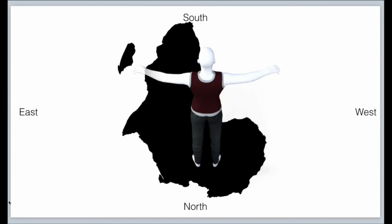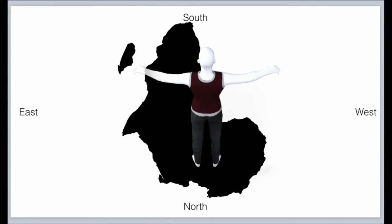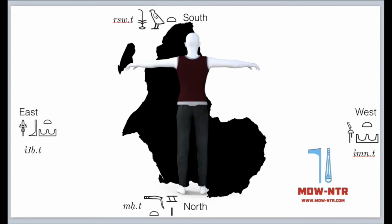All right, and that should be it. Hopefully that clarifies the question of Upper and Lower Kemet, and also the geography in terms of the elevation and the terrain, whether it's low at sea level or up in the mountains, and also the direct correlation to the body parts. All right. So, Emiket, is there anything else that maybe I forgot to add?